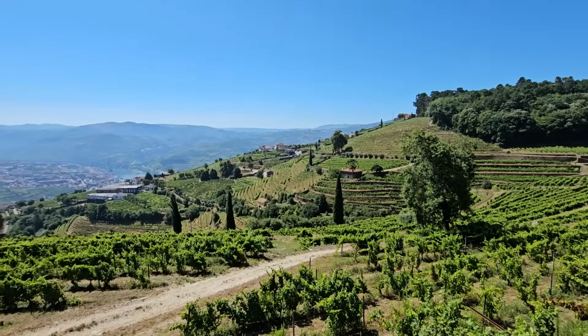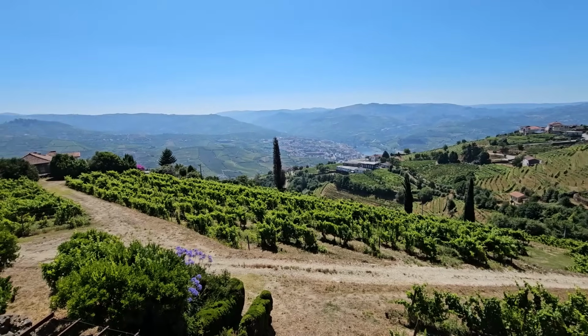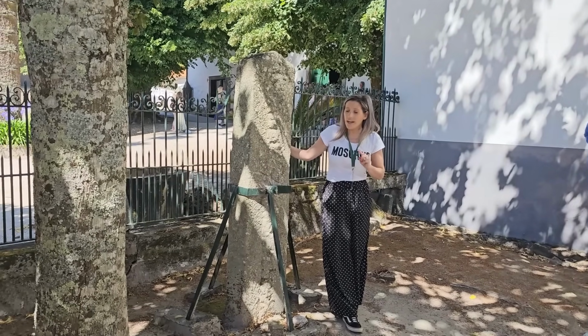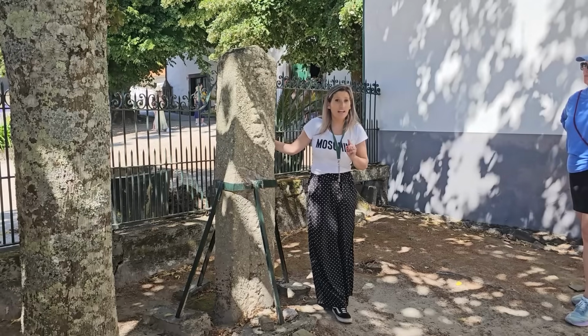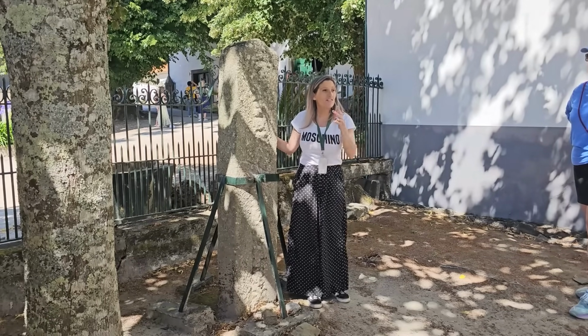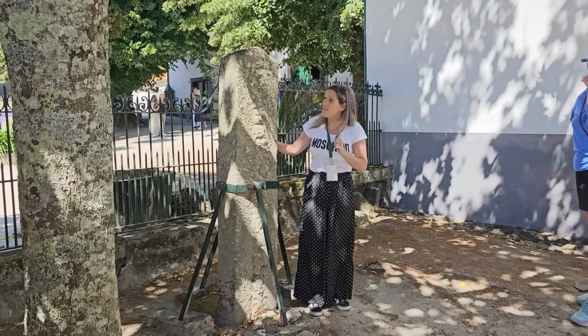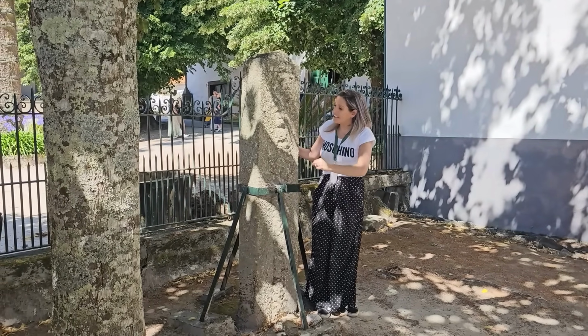One of the things that she showed us in the gardens was this pillar. Now this pillar, there are limited numbers in the Douro Valley region, and it indicates that they can make the Porto wine. It gives them permission to make the Porto wine. People have even tried to steal it to take it to their winery, so they've got it bolted down here. A little fun fact again.